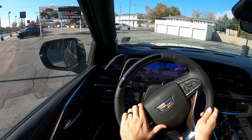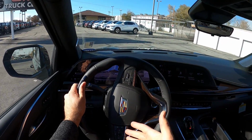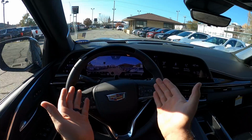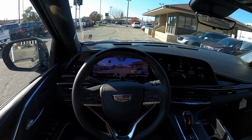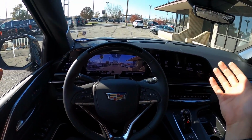It's so cool. It has Super Cruise. This is modern luxury because if I was on the interstate, this would be driving itself for me. And with a full tank, having like 500 miles of driving range, I could just cruise down the highway. This does everything for me and I get a massage. That's luxury in my opinion.